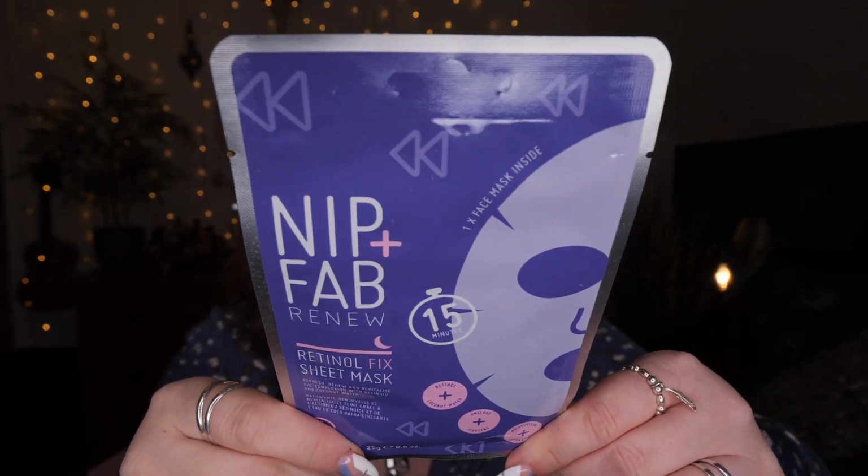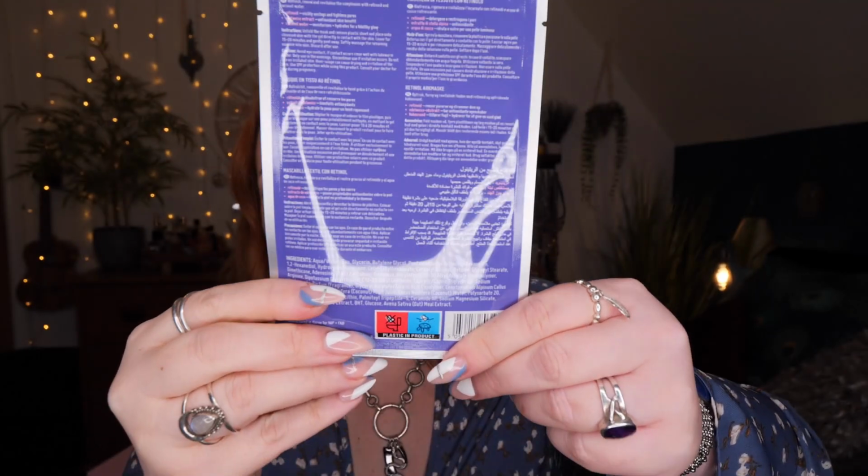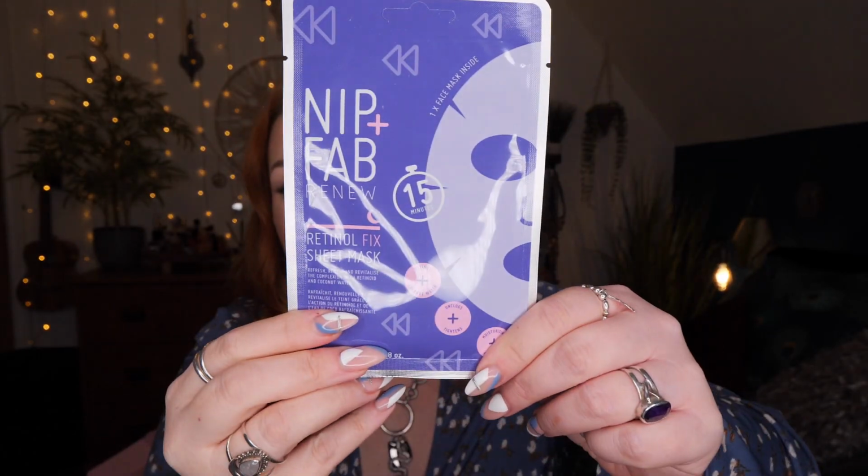And then lastly in the box, we've got a retinol fix sheet mask. This is to refresh, renew and revitalize the complexion with retinoid and coconut water. And there's information on the back there on how to use it. Just leave it on for 15 minutes. So there you go. So those are all the products inside this limited edition one-off beauty box.